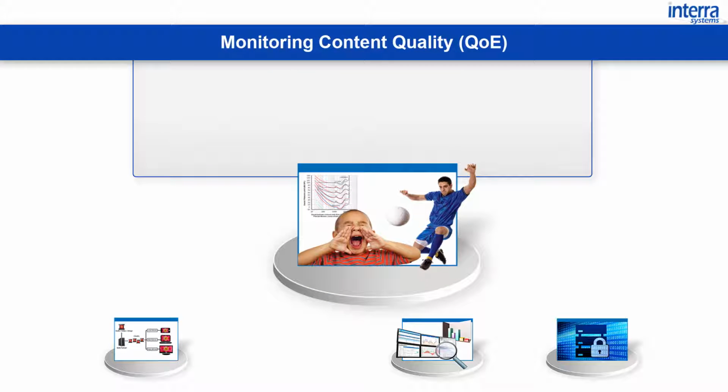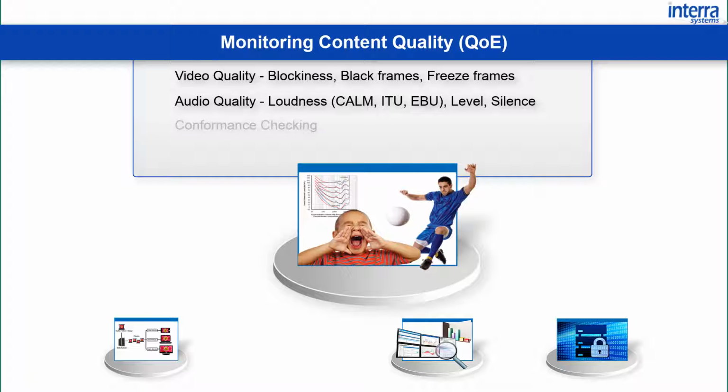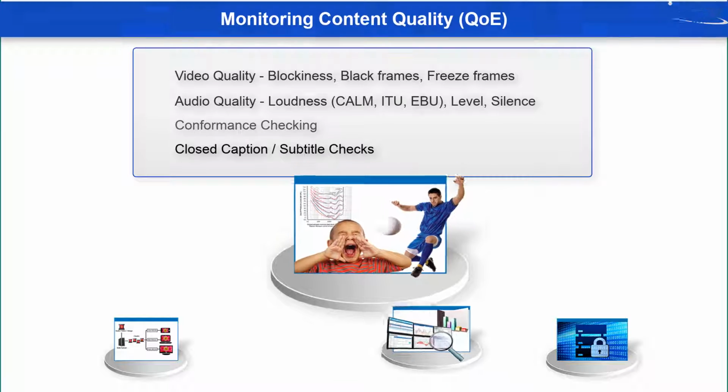To maintain that the quality of the content delivered to the customer is superior with industry-proven audio-video quality analysis technologies, ORION-OTT performs various quality checks for video quality, such as blockiness, black frames, freeze frames, and more, and checks for audio quality for audio loudness, CALM ITU-EBU, audio level, and audio silence. With ORION-OTT, you can also perform conformance checks and checks for closed caption and subtitles.